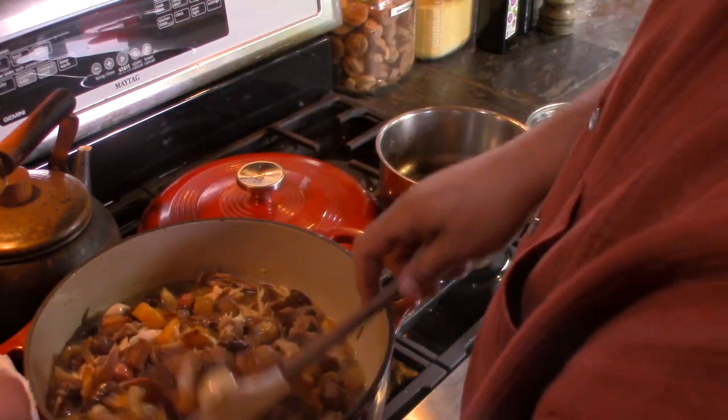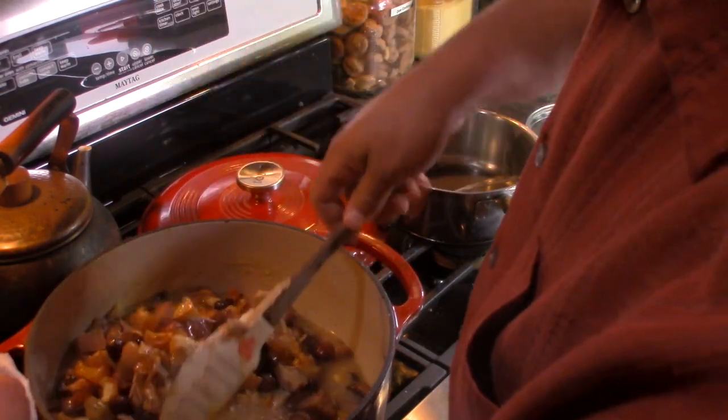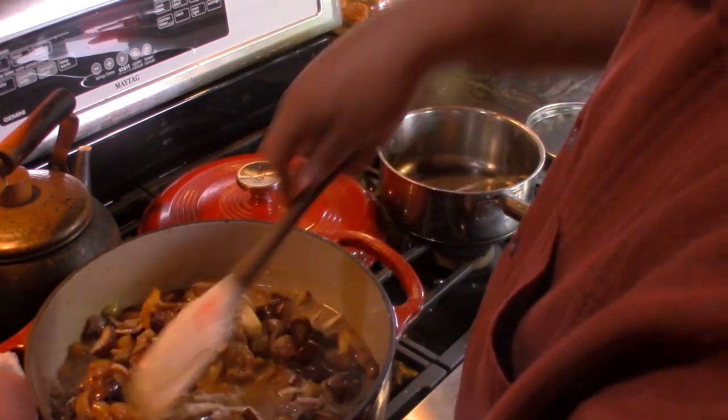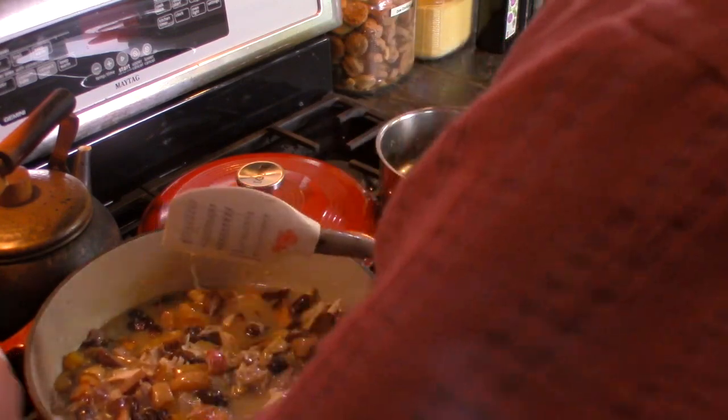So the chicken was cold, the vegetables are room temperature. So we'll leave this on low, covered for a few minutes, and we'll come back when it's simmering.